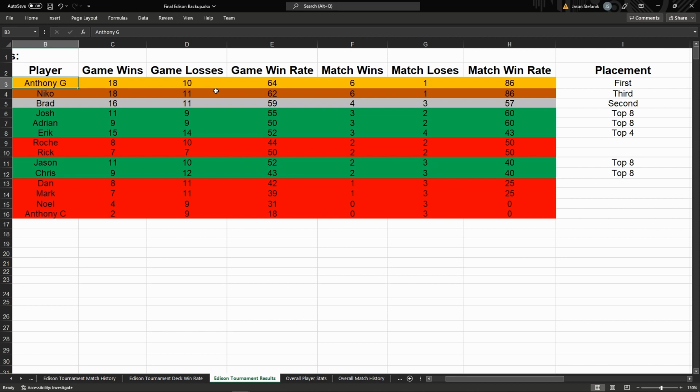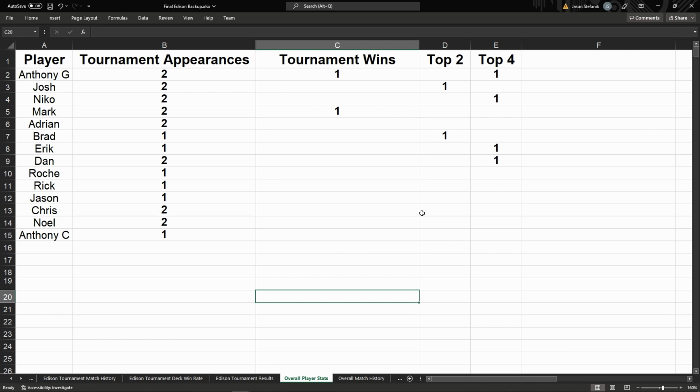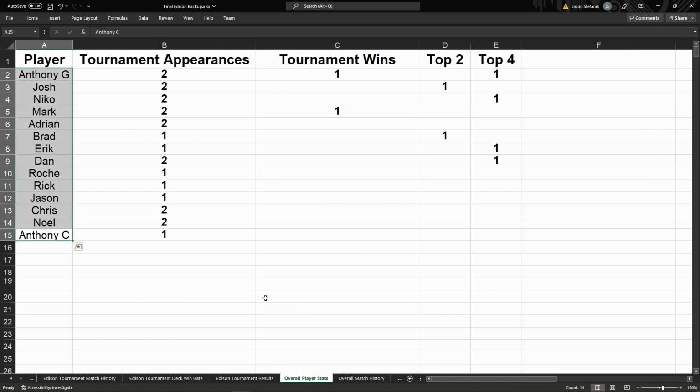He went 18 and 10 in games and 6 and 1 in matches. 86% is pretty wild. Same for Nico, honestly, although he ended up getting a 3rd. Just looking at these overall player stats real quick. These are just like little recaps. As you can see, this is everyone who has now played in a tournament. We have 14 total people. Actually, in the next tournament, we add a couple more, I'll say.